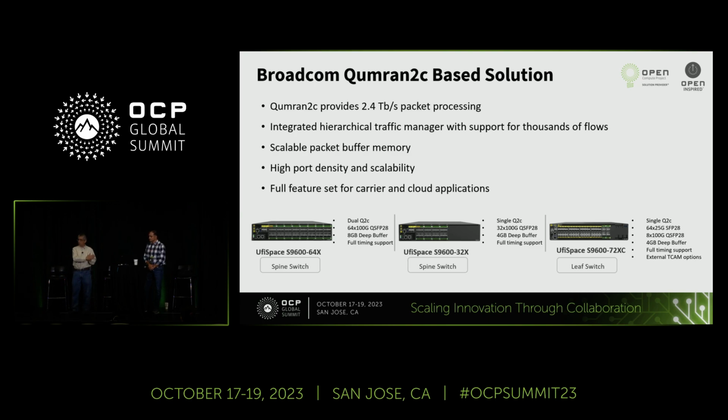So really quick before I turn over to our friends at Arrcus, we are presenting 3 boxes today, and basically if you look from your left to the right, we have the dual Q2C design that focuses on what we call the high density of 100 gig port. And then the middle one, the 32, that one is for the regular density. So we went from 6400 gig port for aggregation down to the 32 in the middle.